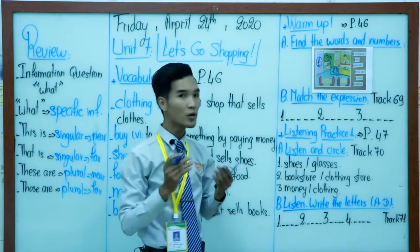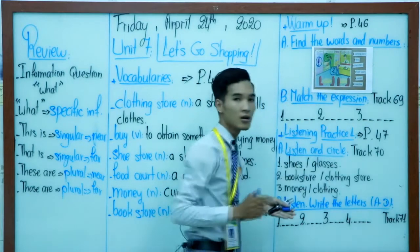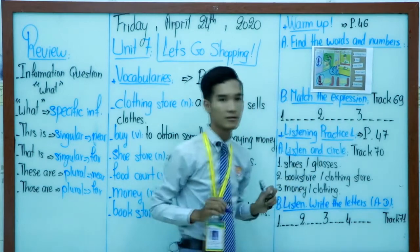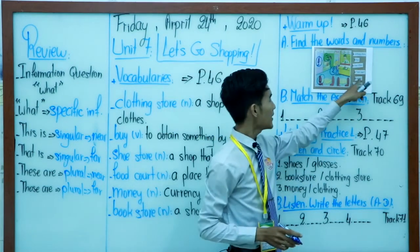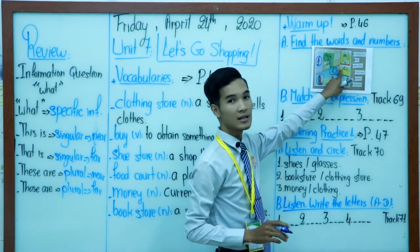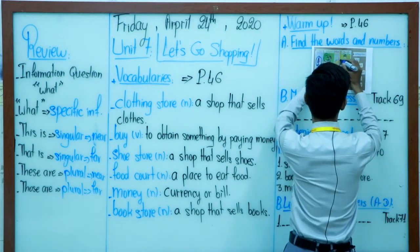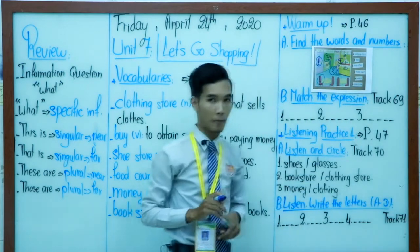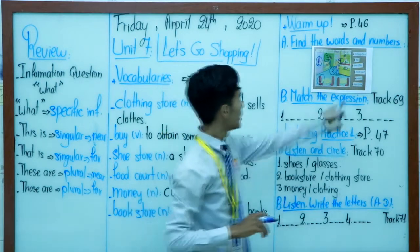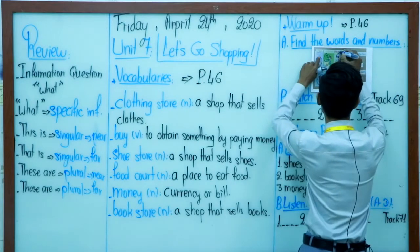One more. Food court. So where is the food court? This area we call food court. So I write number 4 and circle it. Okay. Number 5. Money. You see where is the money? The girl is using money to pay something, right? Okay, so I need to write number 5 here. Okay. And the last one, bookstore. Can you find it? Bookstore. Here, right? Near the shoe store. Okay, I write number 6 here.